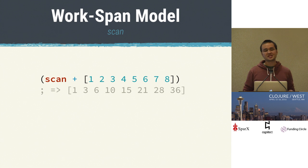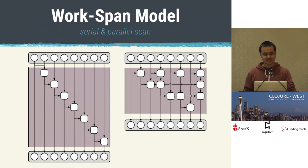Next, we have a scan operation. Scan is also known as partial sums. It's kind of like reduce, but you keep all the intermediate results as well and put that in a new collection. Scan's interesting because it has more complicated data dependencies, right? And so this next slide kind of shows that. I'm not really going to get into the details of how scan works. The important thing that I want you to take away from this is that when you parallelize scan, you actually end up doing more work than in the serial version.